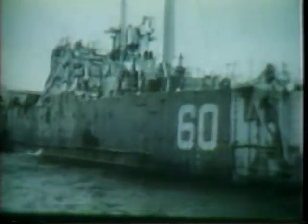The LSM-60 was designated as the target suspension vessel for the Baker Day test. The equivalent of a bomb bay was cut in the tank deck, and through this opening, the bathysphere carrying the atomic bomb was lowered into the sea. The bomb was held at the desired depth until detonation by means of specially designed winches.